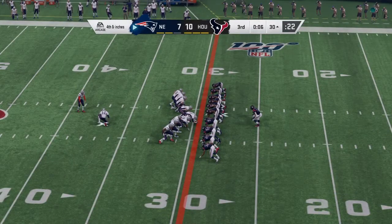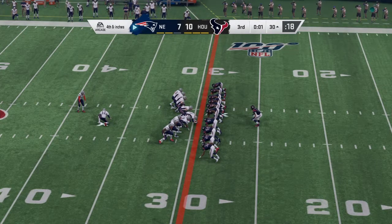On now is Kai Forbath to try the field goal. This will be spotted at the 37, so it's a 47-yard attempt.